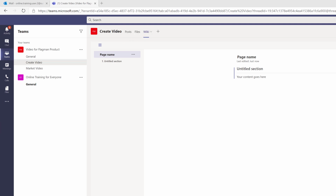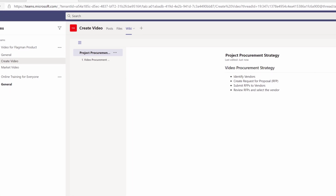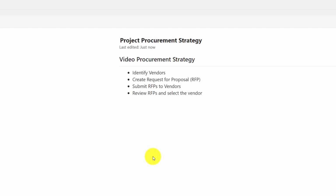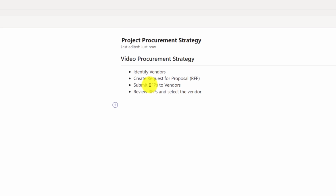Patricia had created a wiki page and called it Project Procurement Strategy. For the video procurement strategy, she identified 4 steps: identify vendors, create a request for proposal, RFP, submit the request for proposals to all the vendors, and then review RFPs and select the vendor.